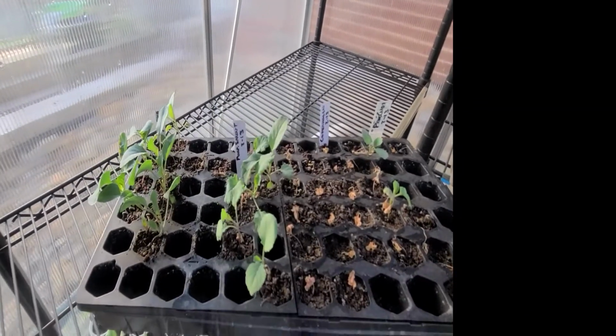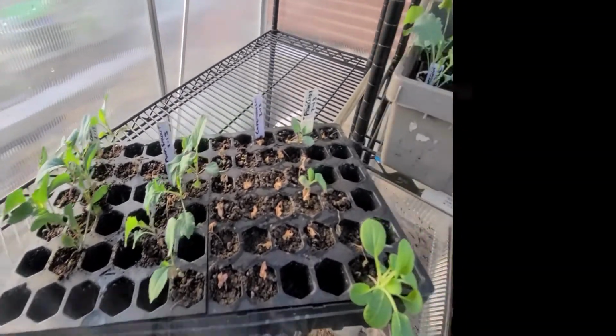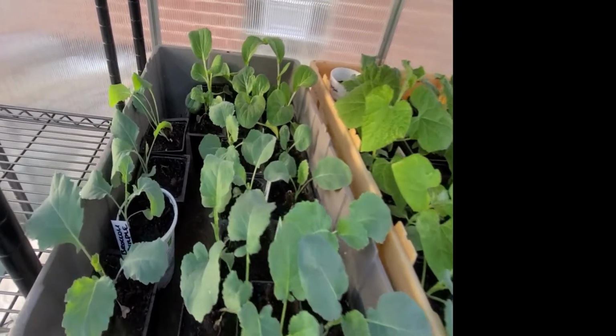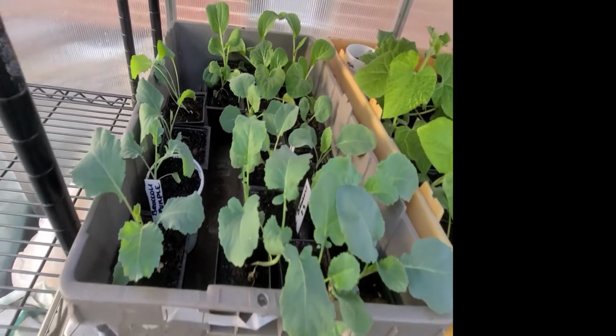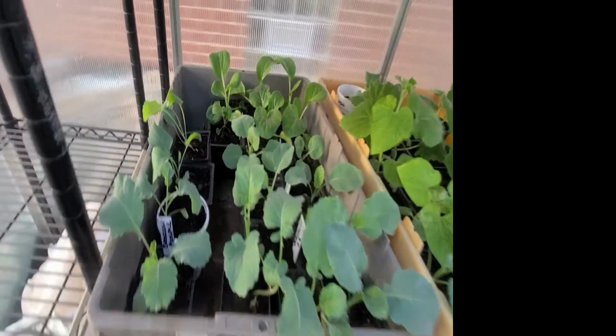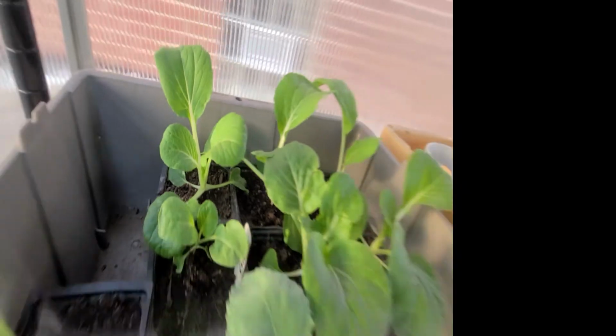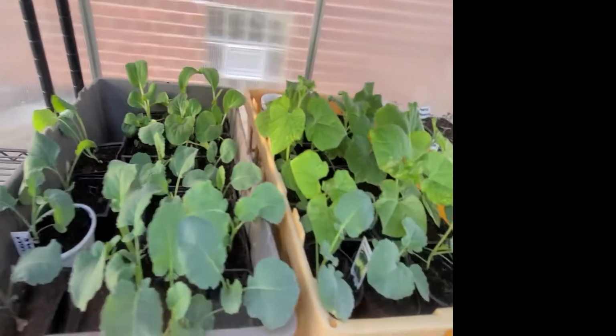Down below those is what I have of the brassicas left. I haven't up potted these brassicas yet. I have a lot of them up potted right here. Got them in 3x3 square pots, and they're doing well. Look at that pak choi in the back. That thing's cruising, it's ready to go.